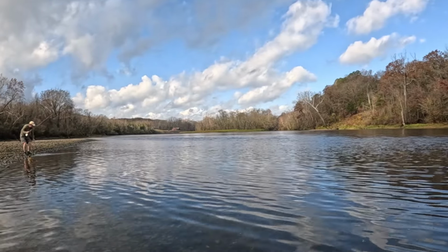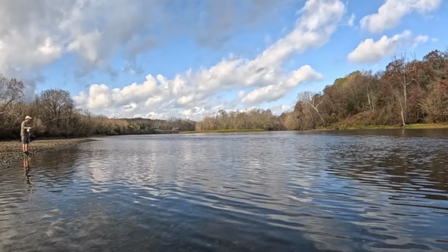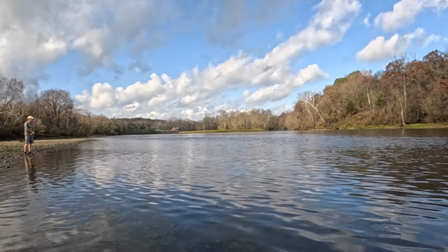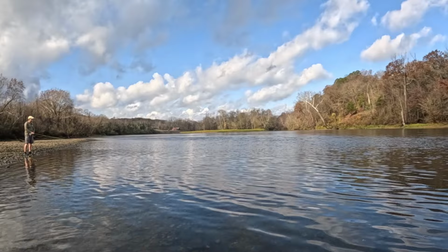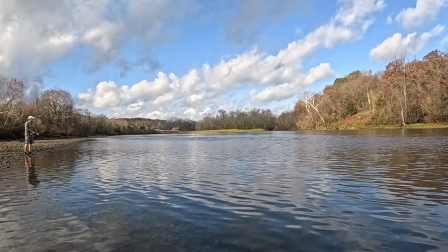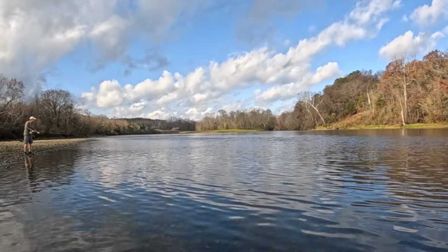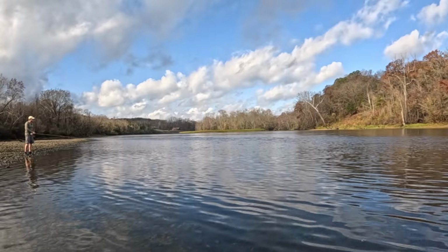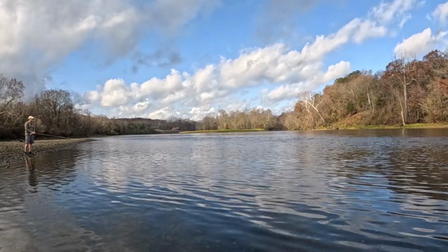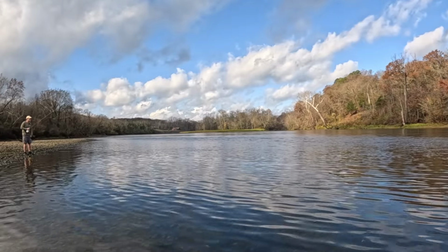Real pretty fish. Sorry, I'm not closer. You can't see the fish. Rainbow. Oh, that was a little better fish. Hook pulled out. Oh, it was way down in that hole.